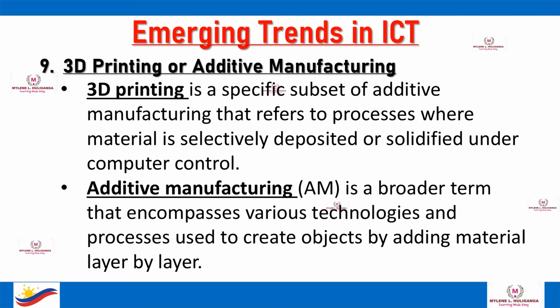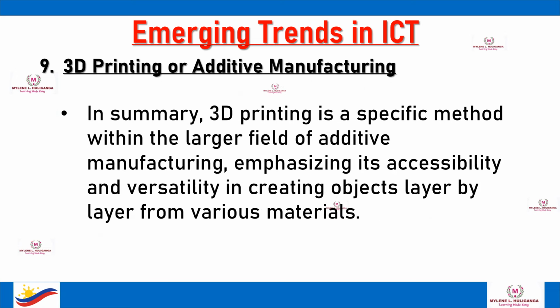3D printing is a specific subset of additive manufacturing that refers to processes where material is selectively deposited or solidified under computer control. While additive manufacturing (AM) is a broader term that encompasses various technologies and processes used to create objects by adding material layer by layer. In summary, 3D printing is a specific method within the larger field of additive manufacturing, emphasizing its accessibility and versatility in creating objects layer by layer from various materials.